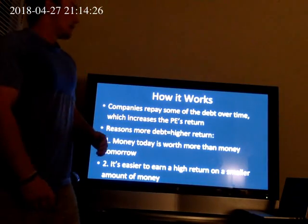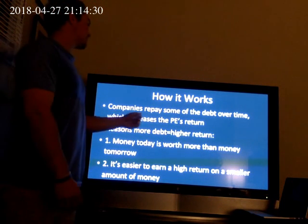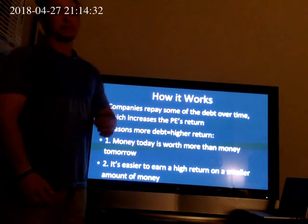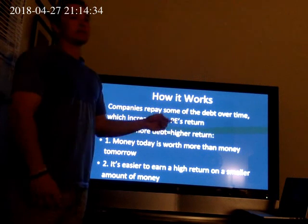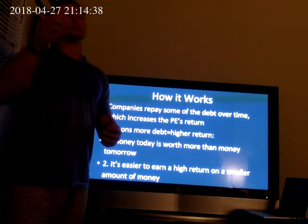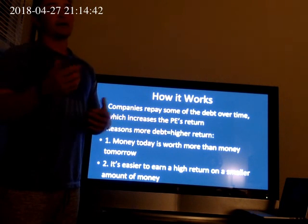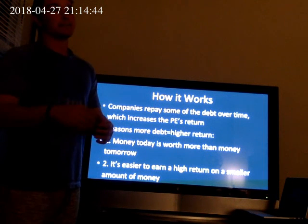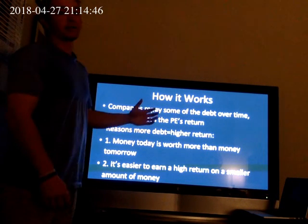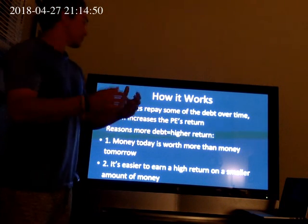So how it works, the companies repay debt over time, and that increases the PE's return. The big reason is because more debt equals a higher return. If you're having positive returns, then the debt's going to add to your return, and when you divide that by your initial investment, the initial investment is going to be smaller, which is going to boost the return because you borrowed more than your actual cash that you gave.